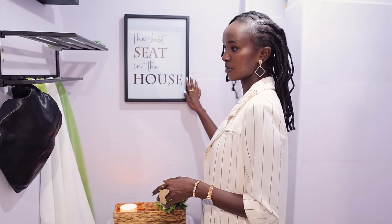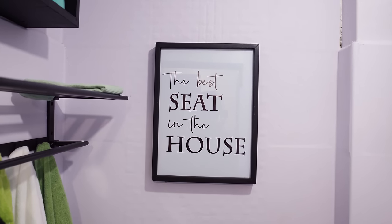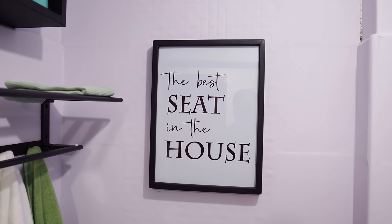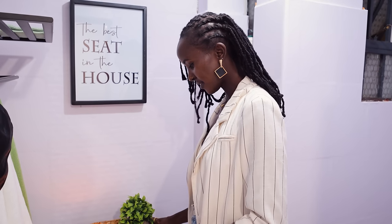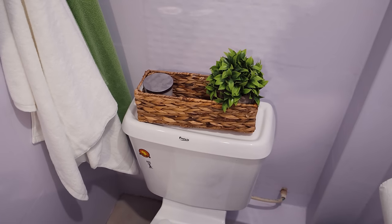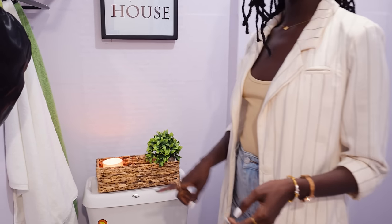To add some character and contrast to this wall, we have this frame from Art Gallery Kenya that says "the best seat in the house," which is the toilet seat, of course. I love that it is black, so it adds contrast to this wall. Down here we have this beautiful wicker basket from House of Leather that's housing this artificial plant, also from House of Leather, and this candle from Bunny Sense.